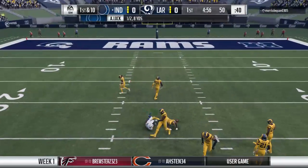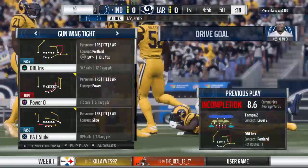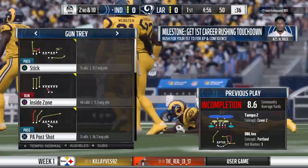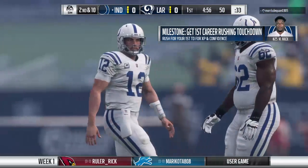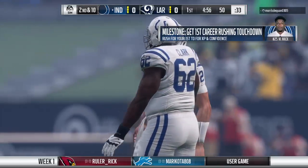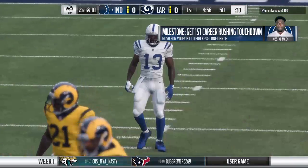He couldn't quite hold it. Got hit. Ball pops out. Incomplete. This team is not going to make it easy for you. They're a physical group, and we just saw it there on that play. He came in, made the contact, just as he's trying to haul it in.